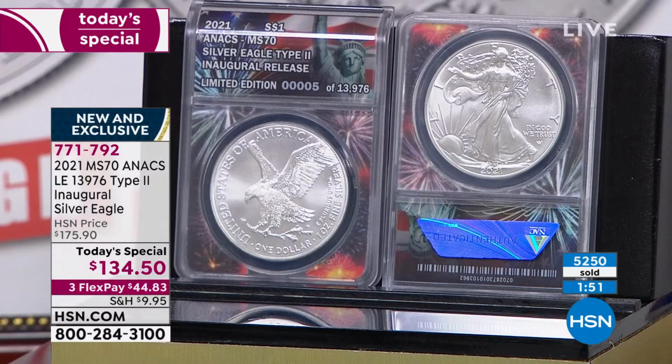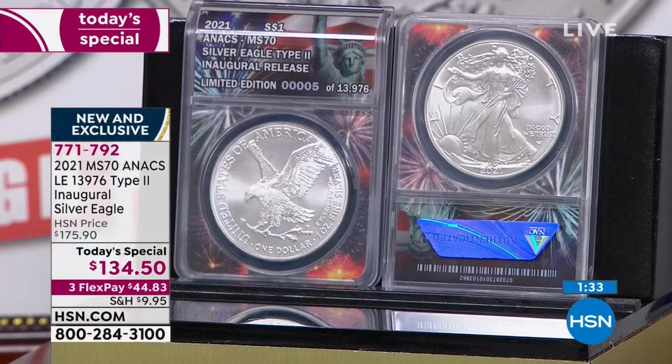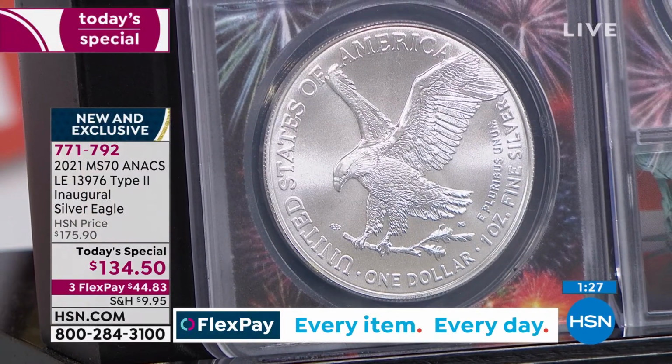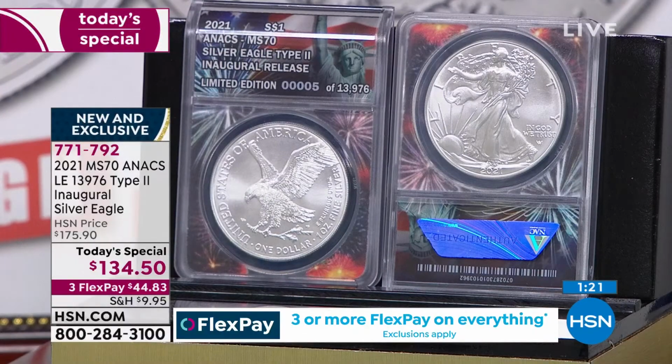So there's your item number, 771792. And Mike, what an incredible day. I love listening to you and learning about all these different things, because there's so much attached to it. The rarity, the collectability of getting the inaugural, right? We're going to see the Silver Eagle again, type 2, but this is the inaugural, so it makes it even more special and more of a collectible for the people who can get their hands on this. Only 13,000 and so can get their hands on the inaugural, and that's it.